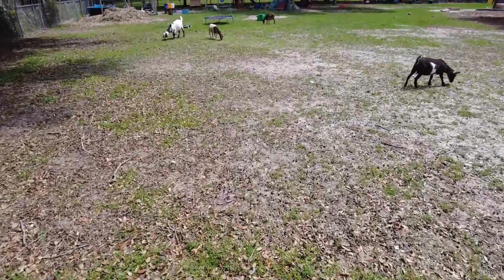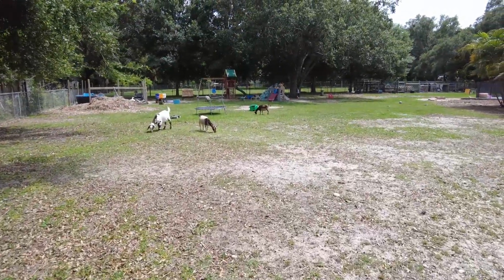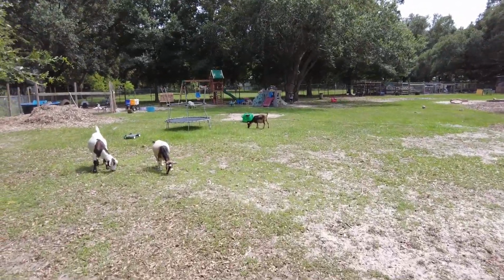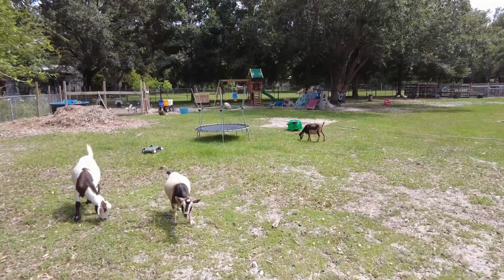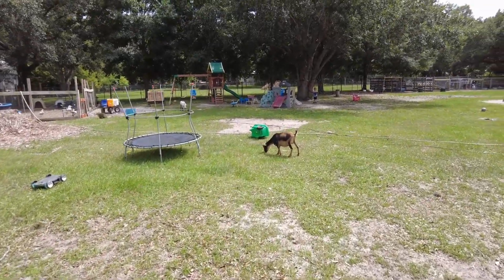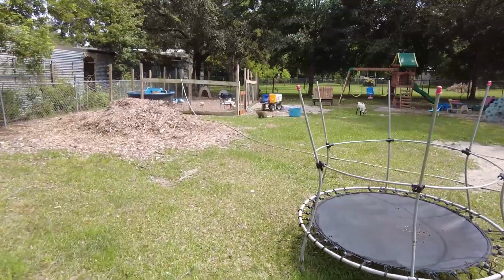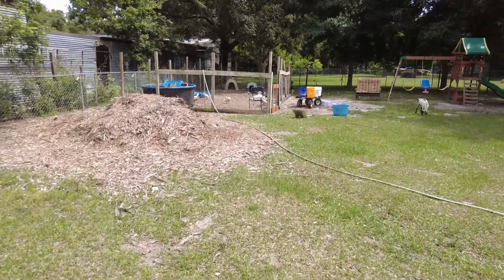Use what you have. Invest slowly. Save your money for what matters: durable tools, animal health supplies, the fencing, and the feed. Personally, I'd go with maybe T-post and cattle panel. That'll keep in everything we have on this property.